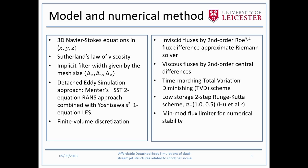As the flow is shock containing, we needed to use a shock-tolerant, robust solver for the prediction of the implicit fluxes, and this is done by the use of an approximate Riemann solver of Roe using the minmod flux limiter, in order for our schemes to be total variation diminishing. The scheme is time marching, using second-order Runge-Kutta time integration formulated using the low storage version of the scheme.